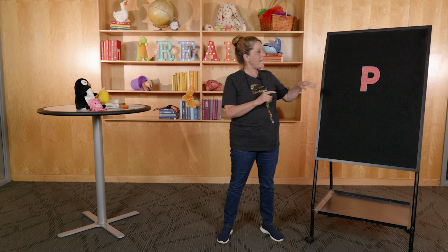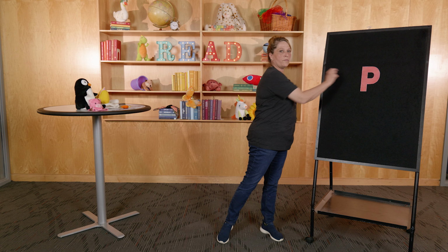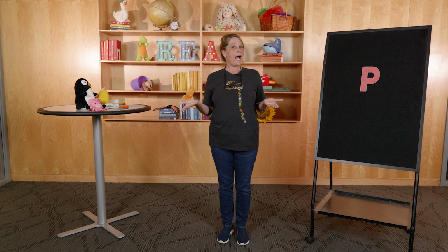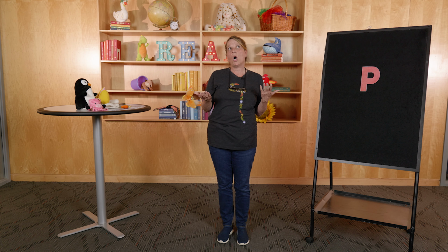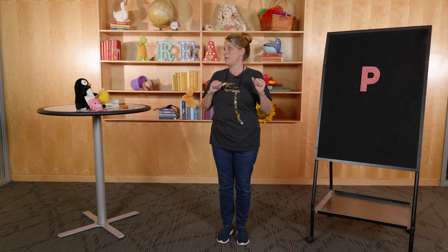Good job. Okay, let's talk about our letter of the day. Our letter of the day is P. It has a straight line and a curved line. Can you use your finger and trace the letter P in the air? A straight line and then a curved line. Good job. I bet some of you out there have names that start with the letter P. Maybe Paul, or Penny, or Patricia. Well, I have some other things that start with the letter P. Let me show you what I have.